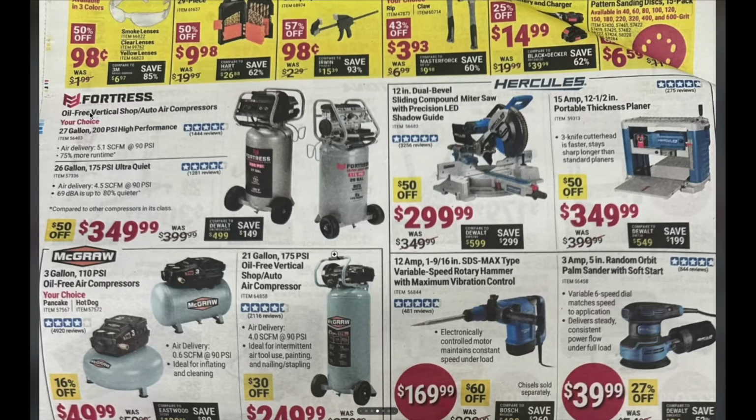A couple more big items. We see the Fortress oil compressor for $3.50 for those. Pretty good price. Some more air compressors here. We saw these right here earlier on sale. $50 for those. Again, good price for that. And also 21-gallon here for $2.50. So great thing to check out.